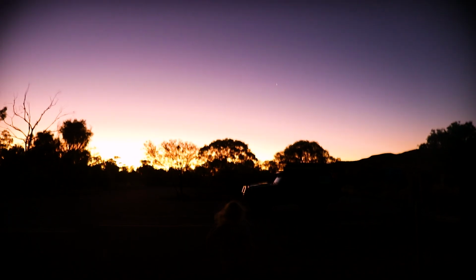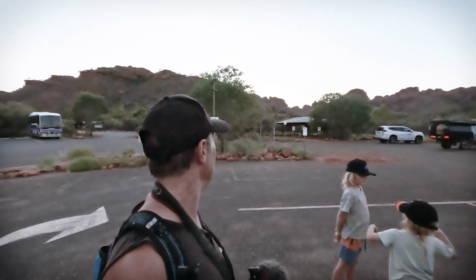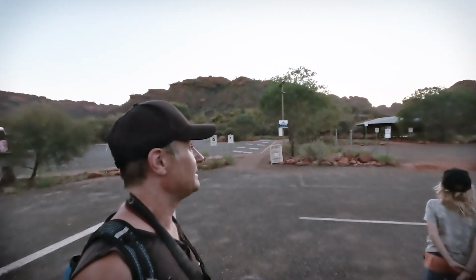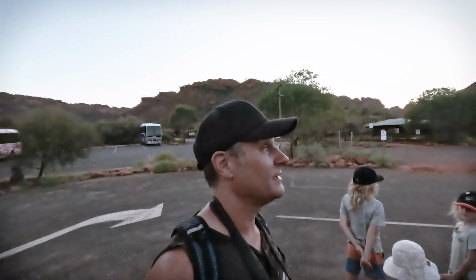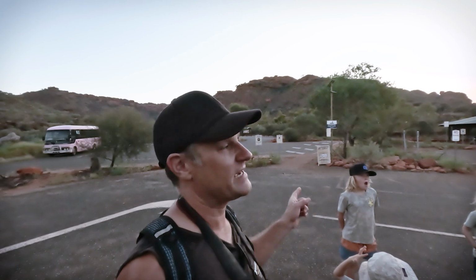I don't think you'll ever get used to the just amazing colours from these crazy kids. So we've made it up bright and early to hopefully catch the sun just coming over this epic, epic scenery here at Kings Canyon. So we're just going to do the main walk today. It's only 6Ks, but it goes all the way up along the ridge.